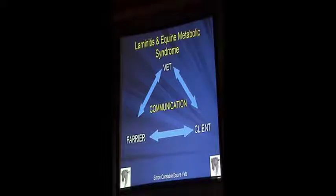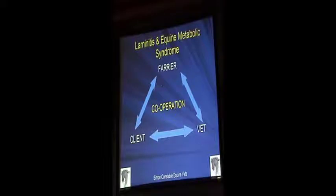I did hesitate. I put the vet at the top of the pile here, but I thought I'd do another slide with the farrier at the top as well, so it didn't feel like I was taking it a bit far. Cooperation, again, is the thing. I also put the client at the top as well. That's really probably what we should be doing. And consideration for each other, because it is sometimes difficult, what one person wants to do isn't always the right thing.